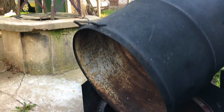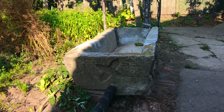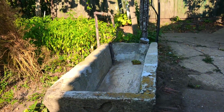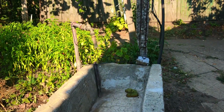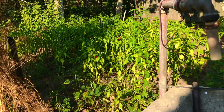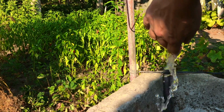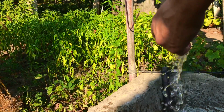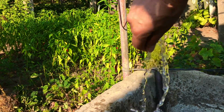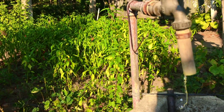All right, there is another super old cement sink bed, and I think this sink actually is still working. Yep. Nice cold underground water. Alright, and we're gonna go see the chickens now.